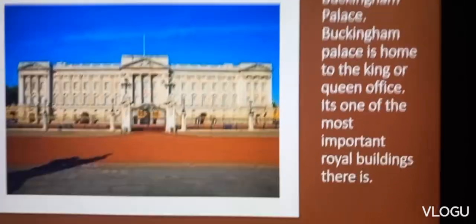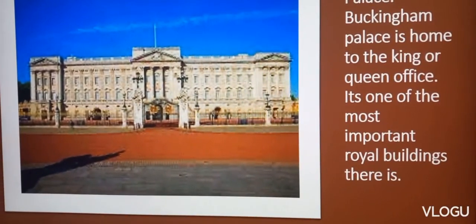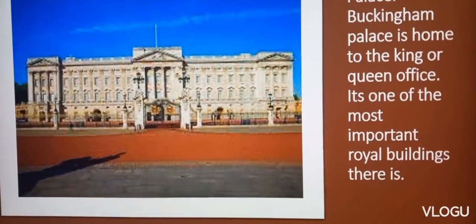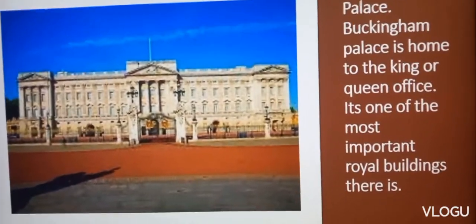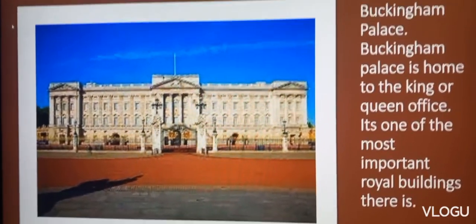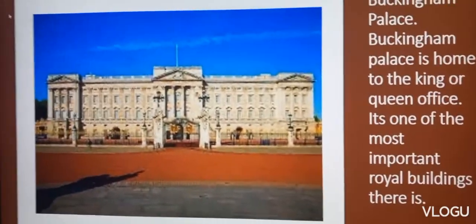Buckingham Palace is the home to the King or Queen's office. It's one of the most important royal buildings there is, obviously being the office to the royals. The person whose office is there at the moment, and I think lives there, as it's either Falcon Cottage, is obviously Charles III.